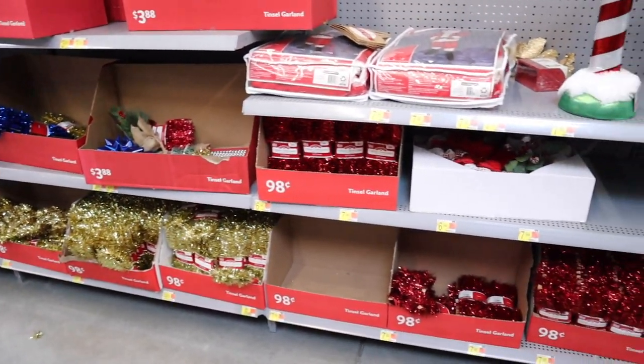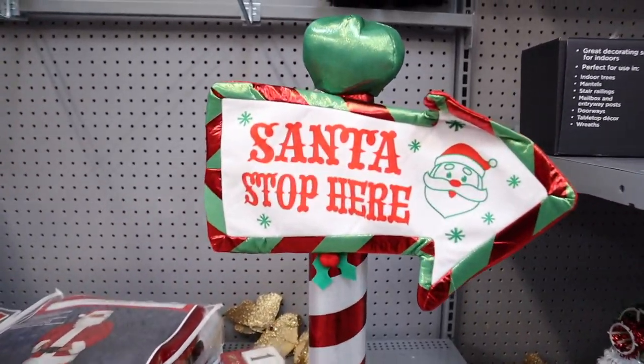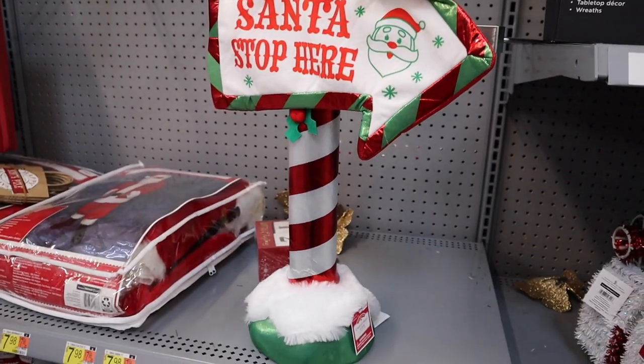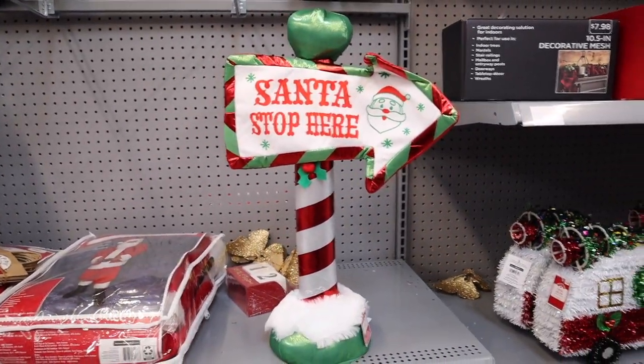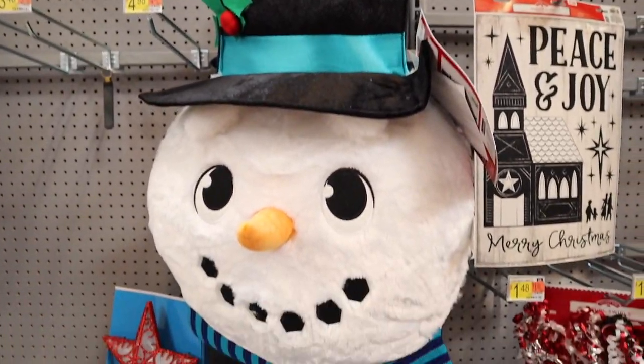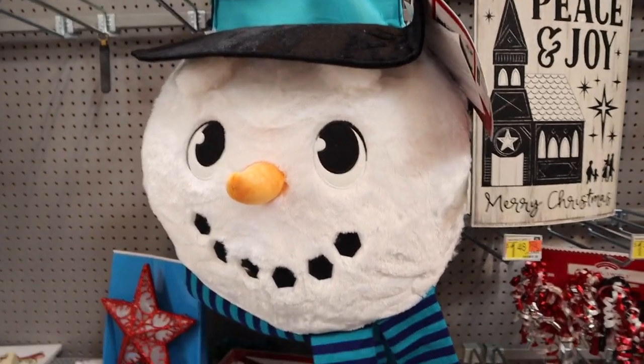Checking out garlands. I actually really like this sign that says Santa, stop here. This is 11, but I don't know. I just wanna go pick out our tree. Look at this, a motion activated, big snowman you can put on the back of your door.